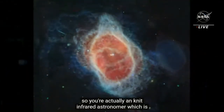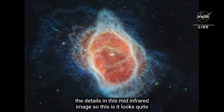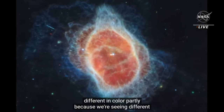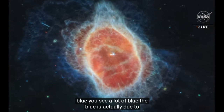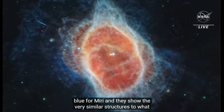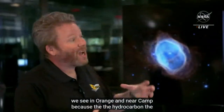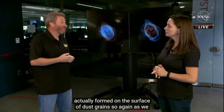And so what can you tell us about the details in this mid-infrared image? So it looks quite different in color, partly because we're seeing different kinds of physics going on here. In the blue, you see a lot of blue. The blue is due to hydrocarbon grains that are emitting very strongly in the blue for MIRI. And they show very similar structures to what we see in orange in NIRCam, because the molecular hydrocarbon forms on the surface of dust grains. And so again, as we move inward, the inner region is again hot ionized gas, but now it glows red because that's where it emits the strongest for MIRI wavelengths.